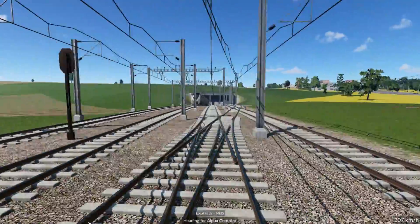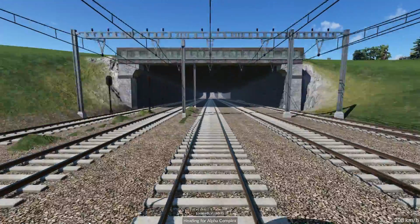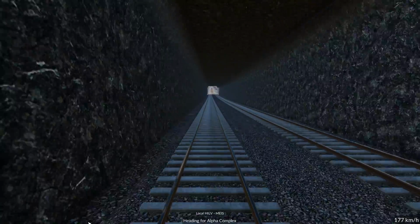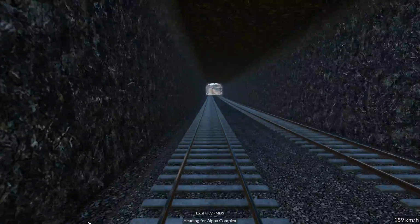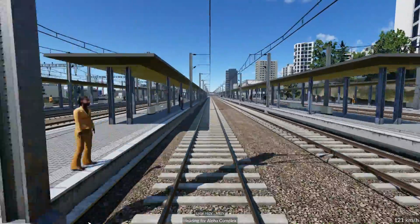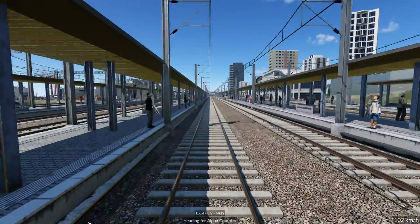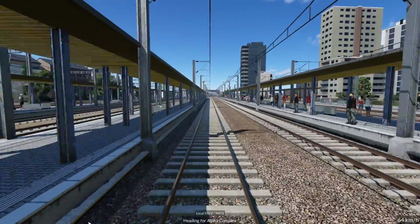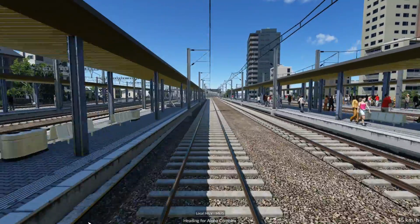You know how I said we weren't going to ride on board? Yeah, totally lying. We're going to completely ride on board. Now, we did manage to get over 200 click speed there as we come into Alpha Complex, which means we've got there's a bit of rock there that someone's left on the platform, which is charming.